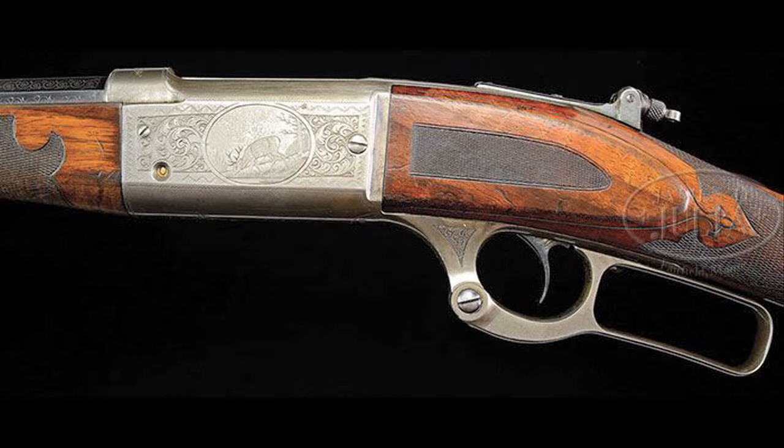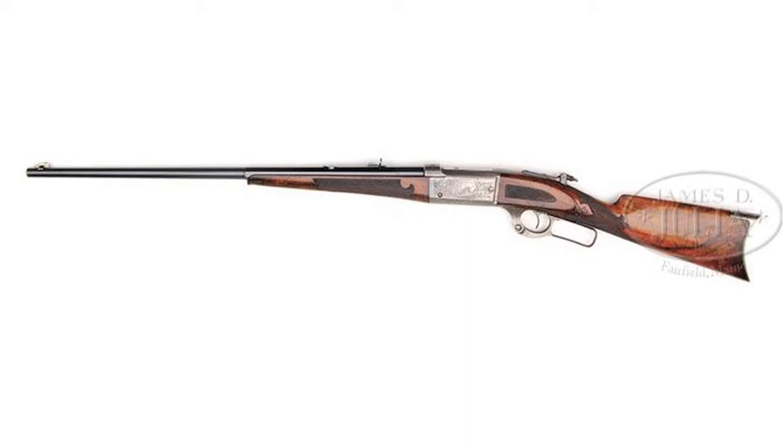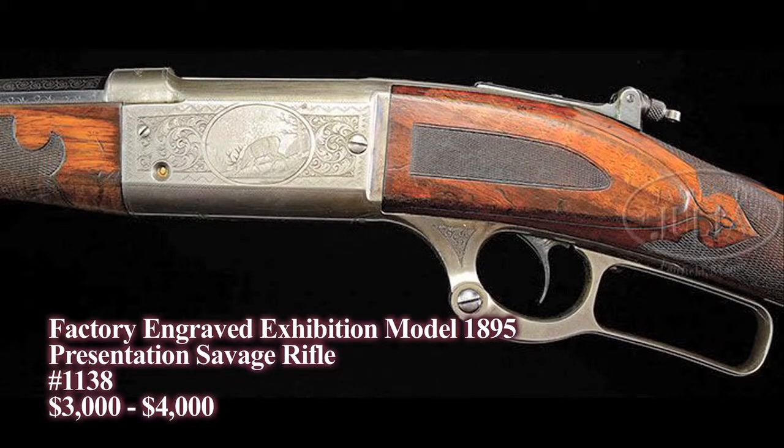And the engraving consists of deer on one side and scroll engraving on the other side, plus extensive engraving over the chamber area of the barrel. This rifle is inscribed on the top of the bolt, quote, Harry Lee, who was known as a big game hunter in Alaska and in Africa. And it is authenticated by a letter from Mr. Callahan, the Savage historian. It carries a pre-auction estimate of $3,000 to $4,000.